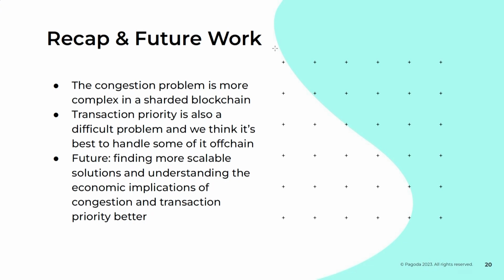Okay, to recap, the congestion problem is much more complex in a sharded blockchain than in a non-sharded blockchain. And also the transaction priority problem is difficult, and we think it's better to handle some of that off-chain. For future work, I talked about some of the ongoing work that we're doing. Not all of it is fully implemented, and in the future we'll focus more on understanding the economic implications of congestion and how to prioritize transactions better.